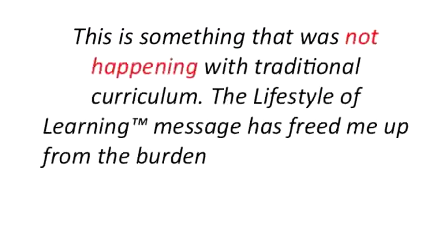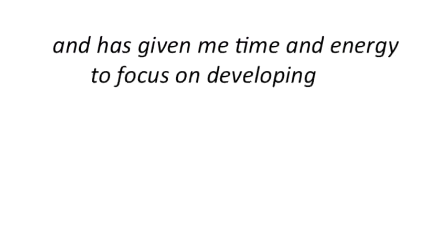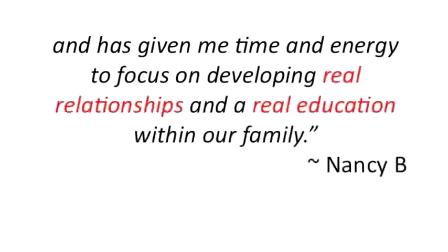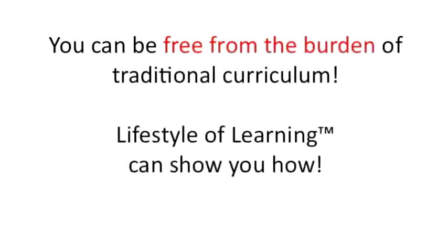The lifestyle of learning message has freed me up from the burden of trying to keep up with the curricular demands of my 4 children and has given me time and energy to focus on developing real relationships and a real education within our family. You can be free from the burden of traditional curriculum, and lifestyle learning can show you how.